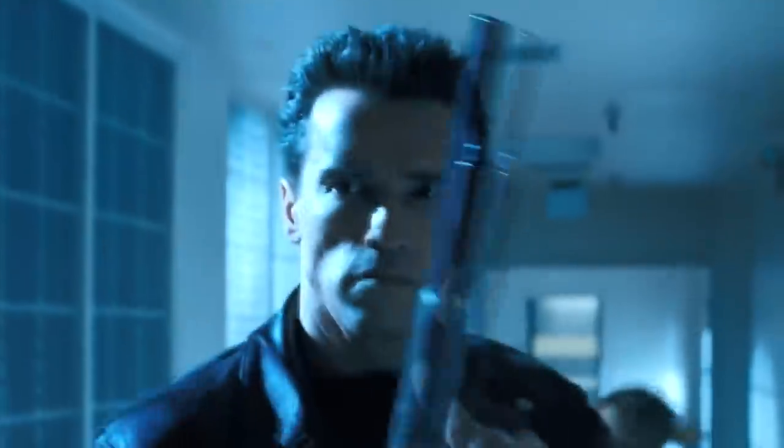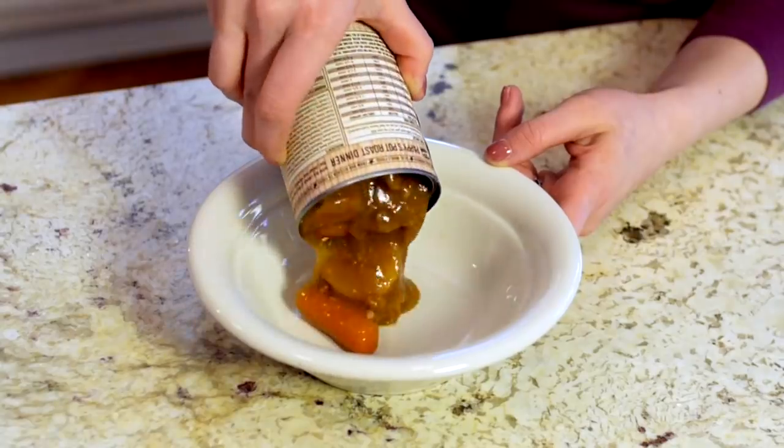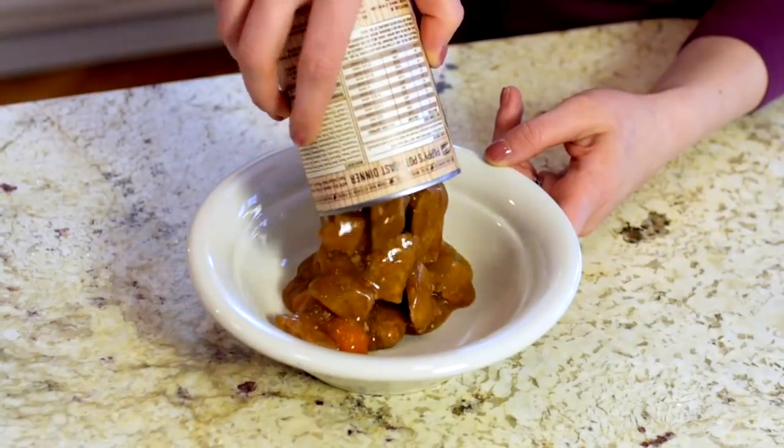Rydstrom revealed that he came up with a very cost-effective way to create the sound. He turned a dog food can upside down and slowly eased the congealed food out.